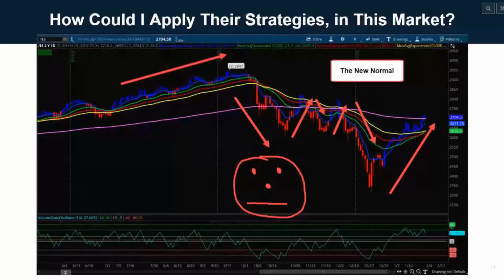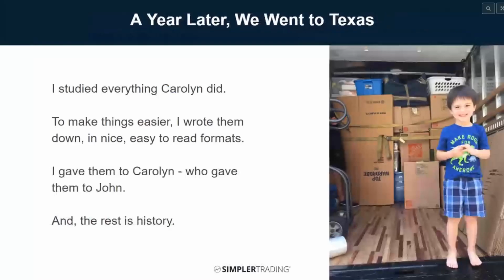So, how can I apply their strategies in this market? You've got the squeeze, you've got the trend. Okay, now what? How do you know when to get in and out? Of course, I studied everything that Carolyn did. And to make it easier, I wrote it down in easy to read formats. I gave it to Carolyn, who gave it to John. And guess what? That's how I ended up working here.